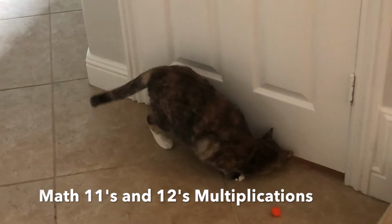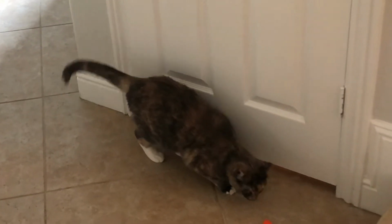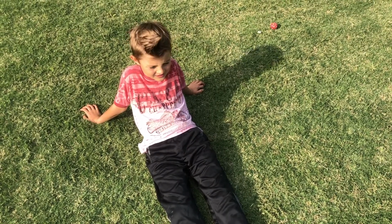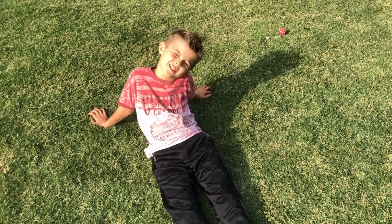I know my math flashcards are in here somewhere. I guess I'll just play with my ball. Today, Zachary is playing outside and he's taking a break. And now we're going to practice his 11's timetables.